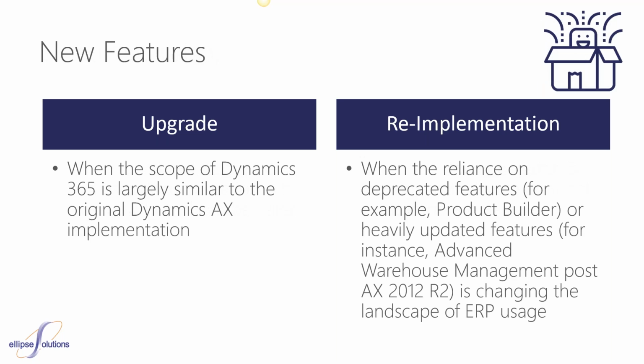And then new features. Obviously, there's a lot that has been added. I talked and highlighted that. There are going to be cases where you have such a unique environment, business, or industry that you can't take advantage, but it's highly unlikely that you wouldn't still find value in a reimplementation, going through a complete fit gap to really understand where there are things in the new environment, Dynamics 365, that might be beneficial.